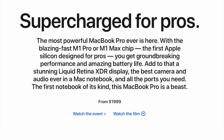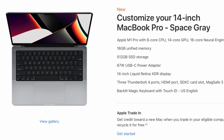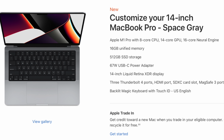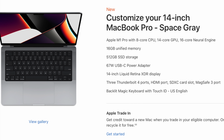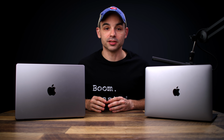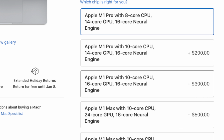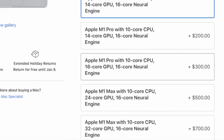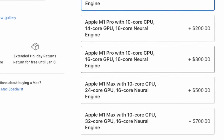On the other hand, the base model MacBook Pro 14 comes in at $1,999, which is the biggest downside to the computer overall, as we'll see going forward. For that base model, you'll get the 8-core M1 Pro processor, 14-core GPU, 16 gigabytes of unified memory, and a 512 gigabyte solid-state drive. Here, you will get a ton more customization options, though. You'll get higher-end processors, more unified memory, more storage, like an actual crazy amount of storage. 8 terabytes in a portable travel laptop.